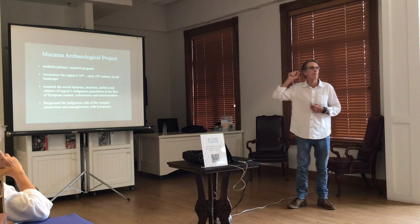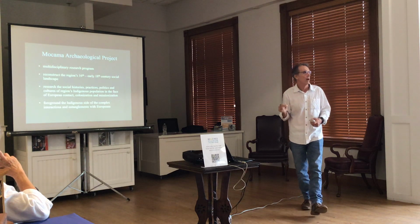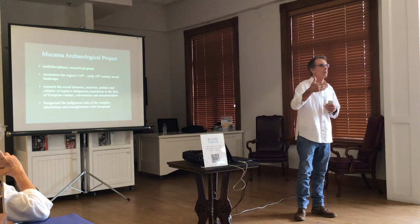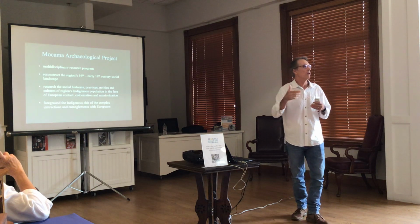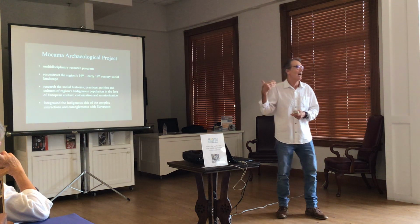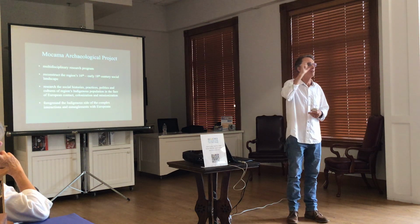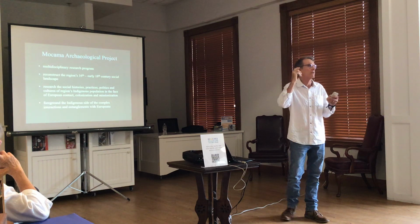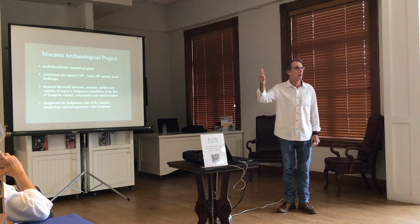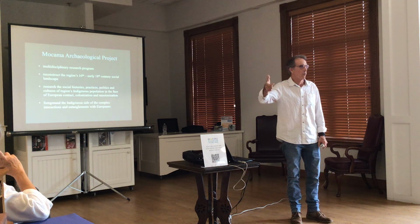Also, we're trying to really foreground indigenous people. Most of the time, when Europeans arrive, the history of northeastern Florida shifts. Instead of having the indigenous people at the forefront, we tend to stand behind the European colonists and see everything through their eyes. We're looking over their shoulders and seeing what's going on. We want to shift that around. We want to put the indigenous people in the forefront.